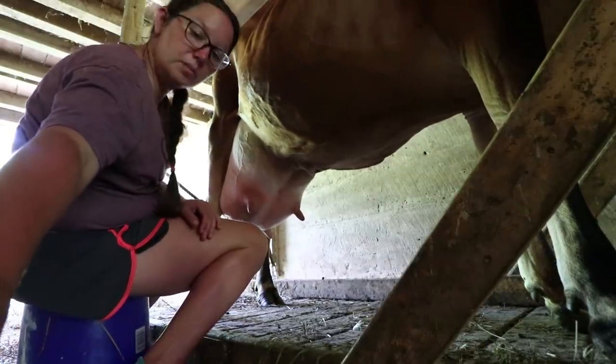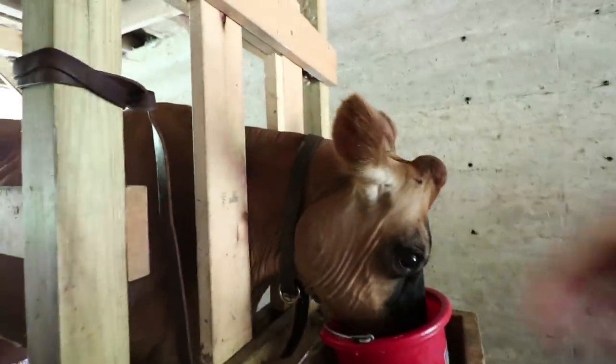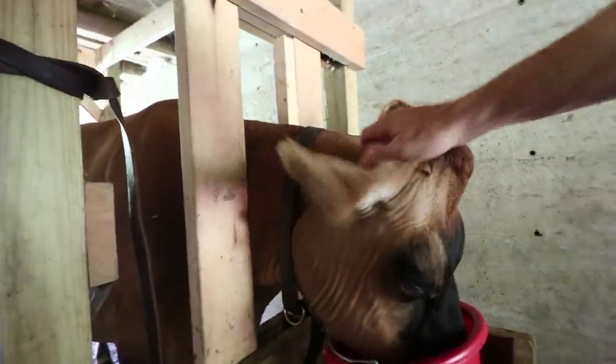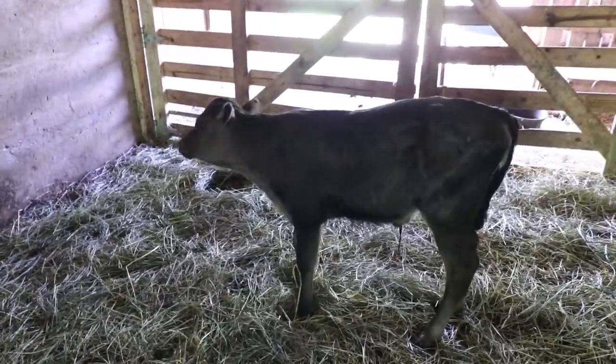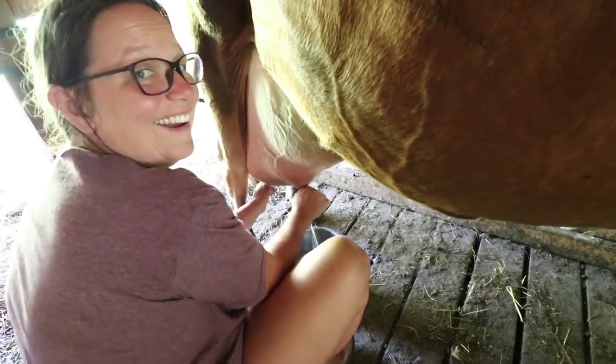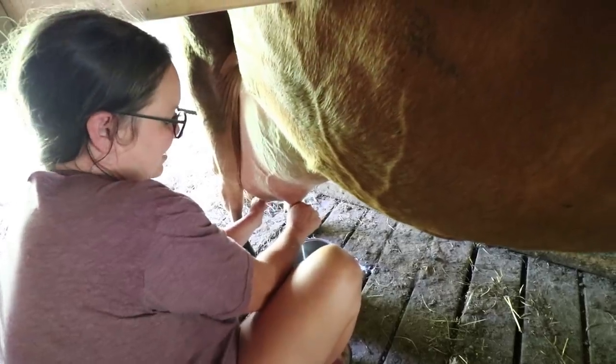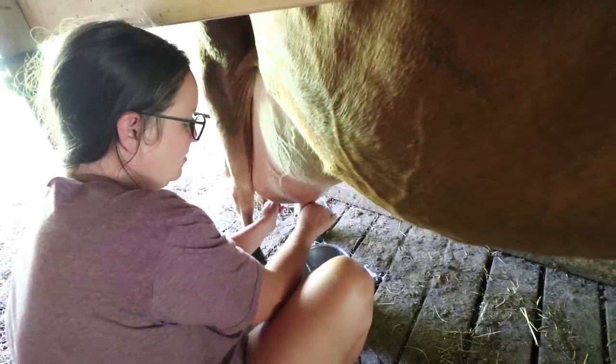Okay, will you hand her feet, please? Here you go, girl. Good job getting in the stand. Sorry that was stressful. But your baby's right here, I promise. We're not going to take your baby away, not until she's all grown up. You are a pro milker. You're so much better at it than I am. Well, I milk every day, Arthur. I milk the goats almost every day.